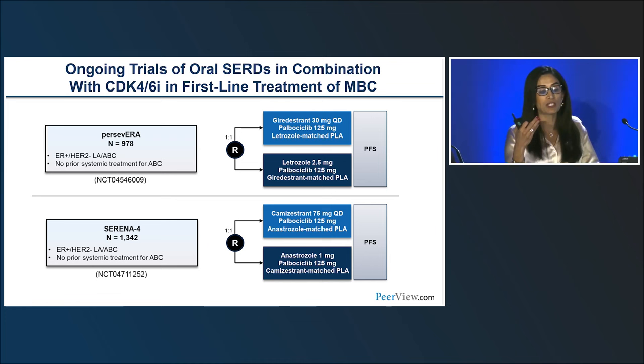Giredestrant, palbociclib, and letrozole match placebo versus letrozole placebo and giredestrant match placebo. And then SERENA-4 is doing that with camizestrant. Again, the same concept: can we replace the frontline therapy with oral SERDs up front?